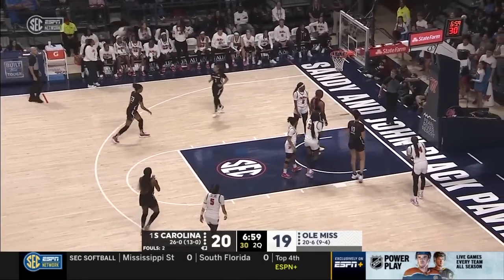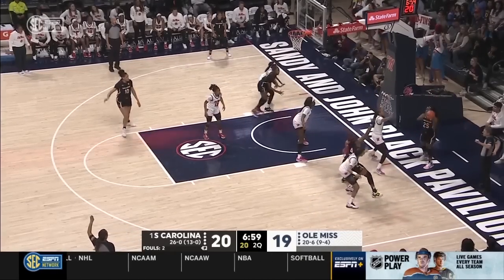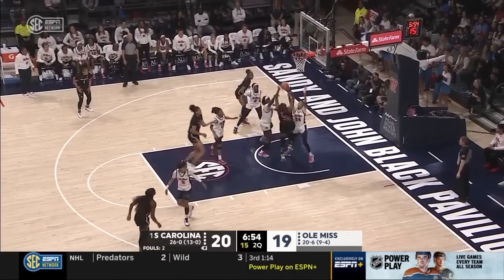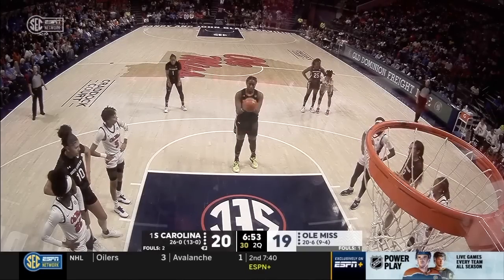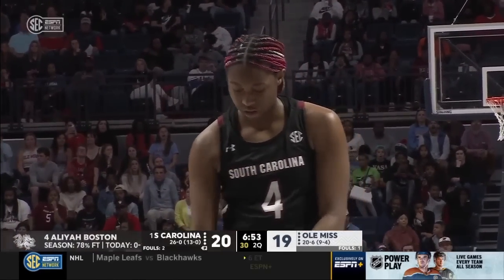Tipped out of bounds. She'll set the intensity level, too, for this team. She is always locked in. You talk about being locked in for 40 minutes against South Carolina. She'll be locked in. She knows how important this game is. Boston back into the game. Leans in, and a foul is called. Singleton's back in the game, and Boston to the free throw line for two.